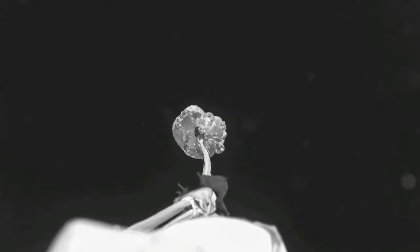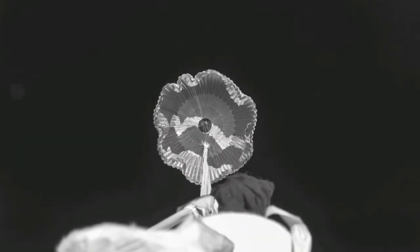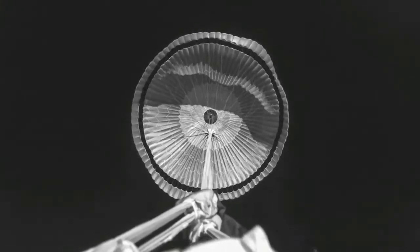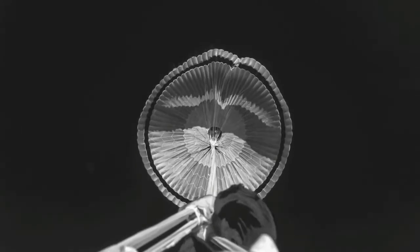At the moment of full inflation, the parachute is going 1.8 times the speed of sound, or nearly 1,300 miles an hour, and generating nearly 35,000 pounds of drag force, drag that would be necessary to help slow a payload down as it was entering the Martian atmosphere.